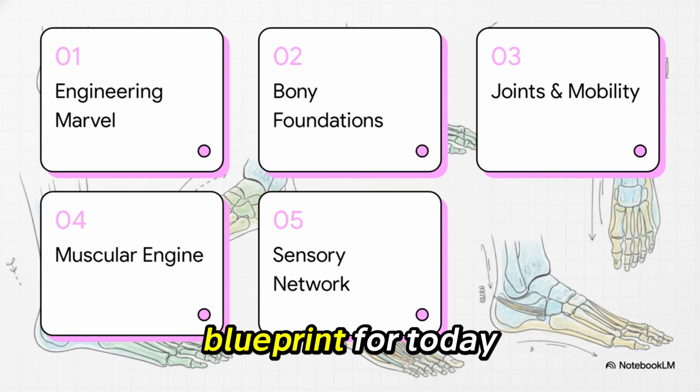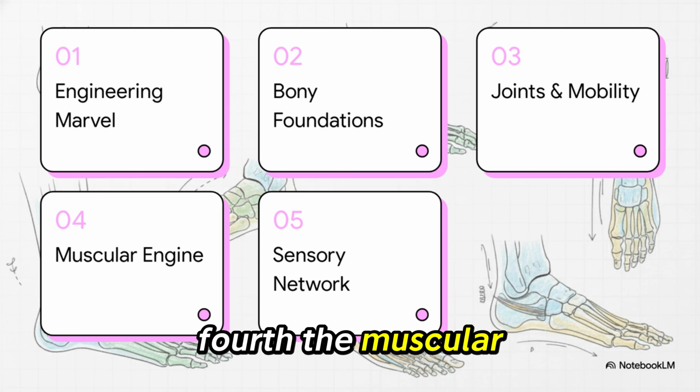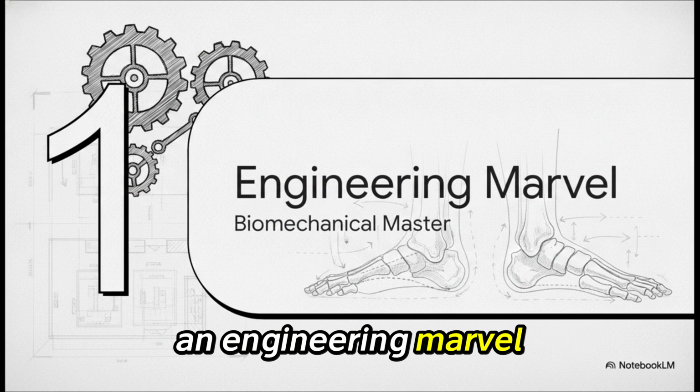So here's our blueprint for today. First, we'll look at the engineering marvel itself. Second, the bony foundations. Third, we'll check out the joints and mobility. Fourth, the muscular engine driving the whole thing. And finally, we'll unpack that incredibly complex sensory network. All right, part one, an engineering marvel.